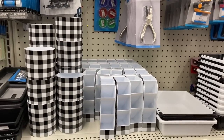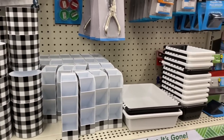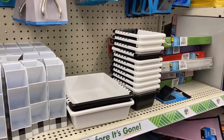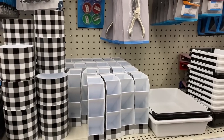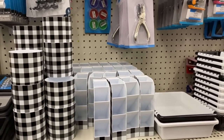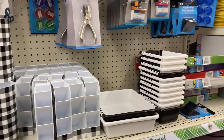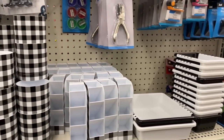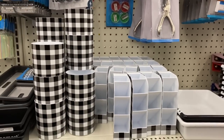for $1.25 per piece. So yeah, it's definitely a cute little item for fall or even for year round. I don't know why it was only fall exclusive. But yeah, maybe some people do change out their desk organization items per season. I don't know. I'm not here to judge. But anyway, let's continue on to see what other items we could find.